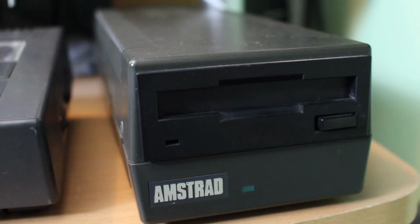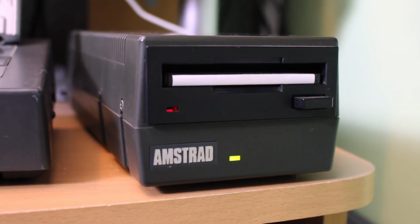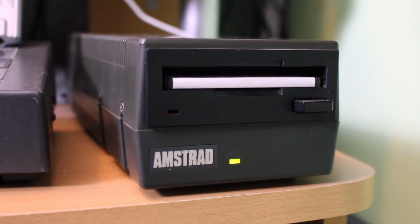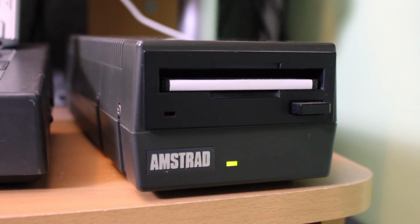The drive clunks and whirs loudly when in use, which I personally enjoy because I can actually hear it working despite being hard of hearing, but it's worth taking note of because if you're trying to use this thing at night when other people are sleeping, you might wake them up.